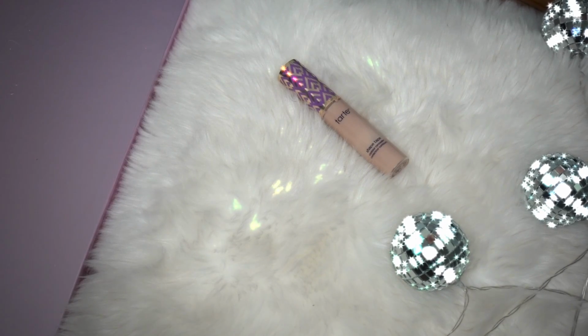oh, cool. Going in with my concealer now because if you're going on a date with Bae, you want to look awake. You want to look like you're glowing. That is the goal. So that is how Daniel and I met.